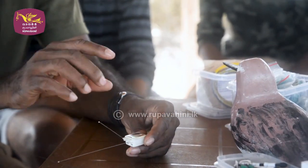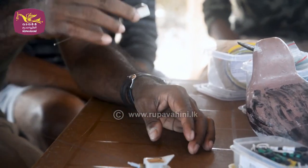So we have to go for a specific size class, and this one is about 6 grams, and it has 2 antennas, solar panel and the device.